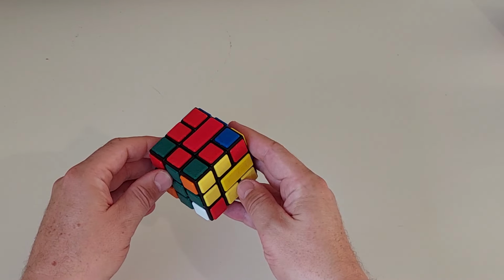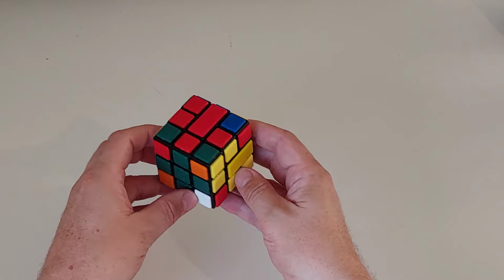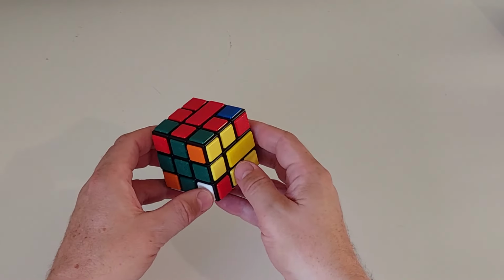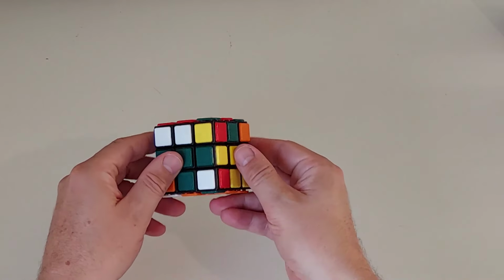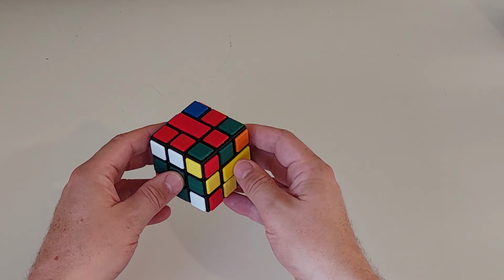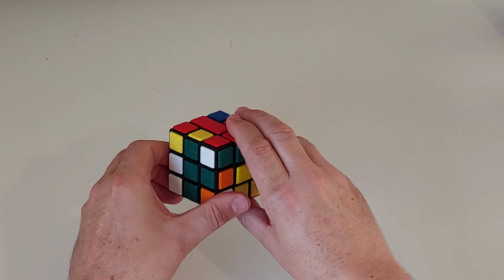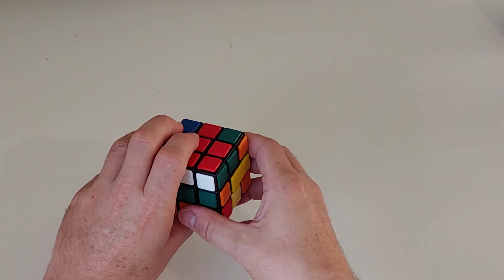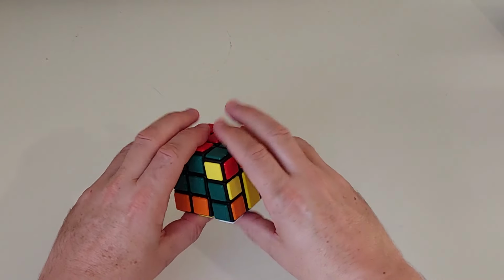Now, as I said, I kind of think, well, look, green, white, red has got to go there. Yellow, green, red's got to go there. That's got to go there. So let's say that I turned it like this. That actually is really nicely set up, I think, so that I can go up. Or do I want to go up? I think I want to go up, up, down, down. That will orient that one as well. Bring this around and reverse.